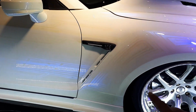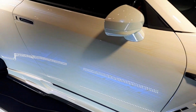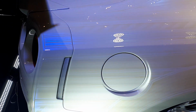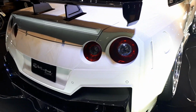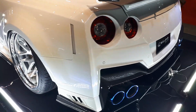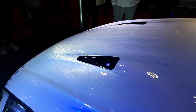And it's even in the paintwork here. Can you see that? It's like a 3D effect. Very, very nice. And it stretches all the way through the car, to the back. See if we can see it any better from the front.